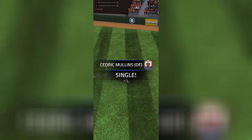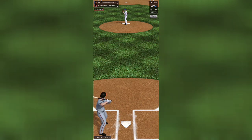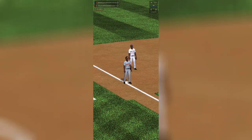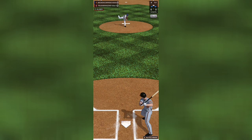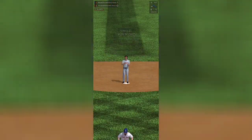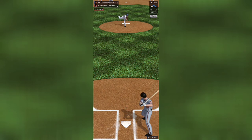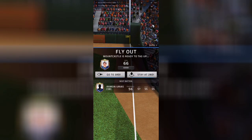It's a hit. Single. And the runner goes. It's a hit. Single. Base hit. Single. A run scores. He's out.